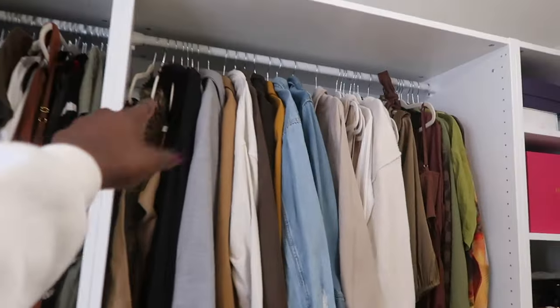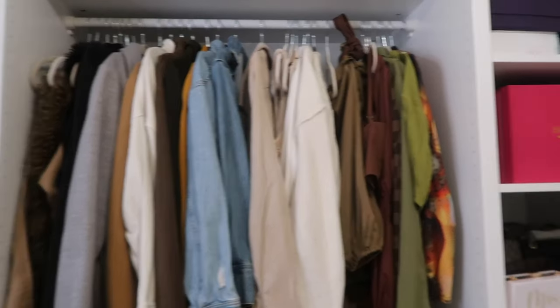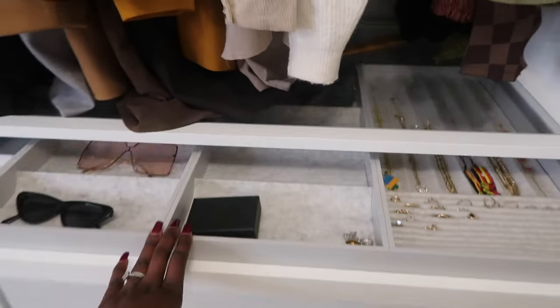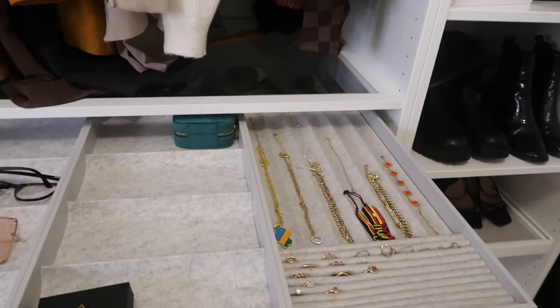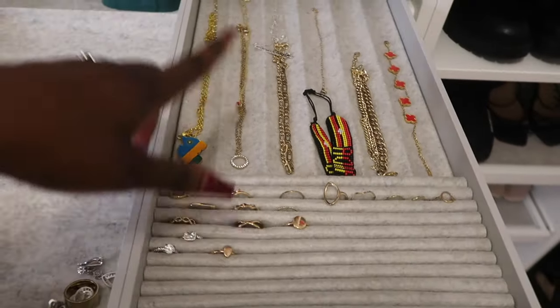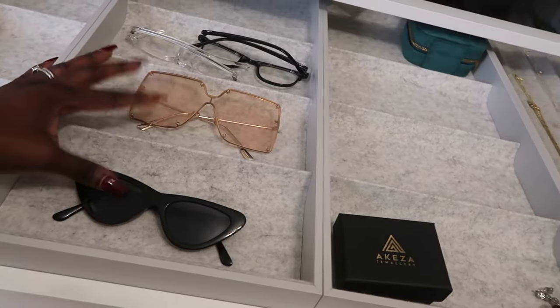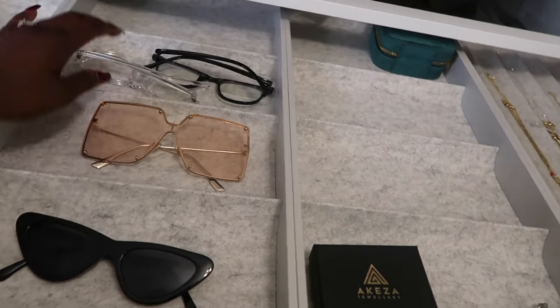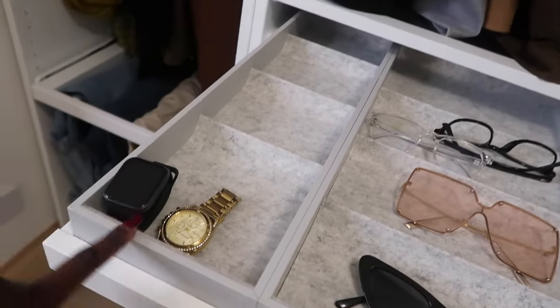And then moving along, I put on this side my scarves, and then my jackets, my blazers, and then obviously some tops over here. And in this drawer I started to put in some jewelry, sunglasses. As you guys can see, I don't have that many things. It's looking very, very empty, but I had a few rings and some necklaces and some other pieces of jewelry. These are the only sunglasses that I own, these two, and there's actually one more, but it's in my suitcase downstairs. These are my glasses that I use when I'm working, and obviously my watch, and that's basically it.